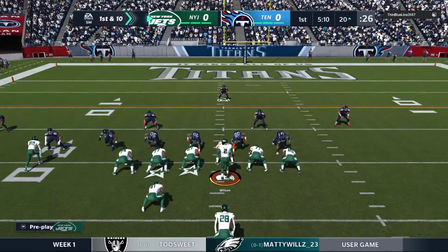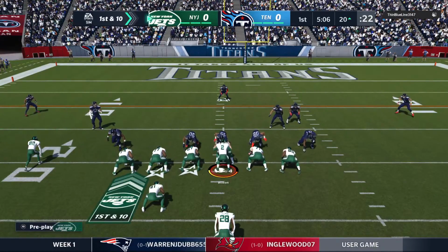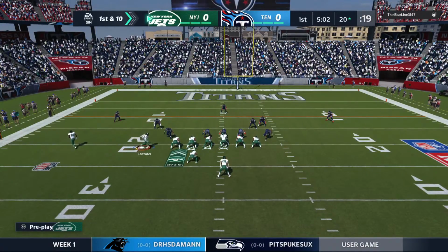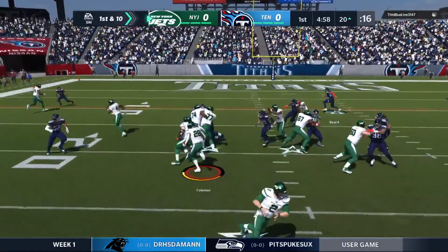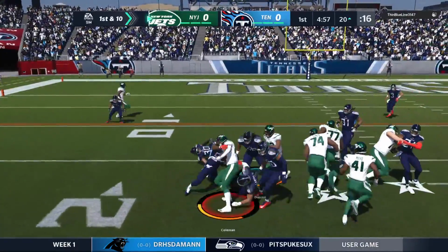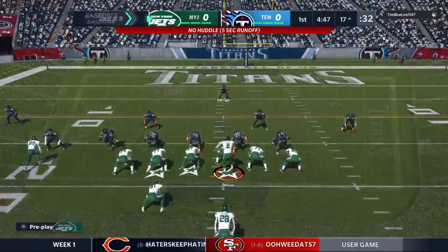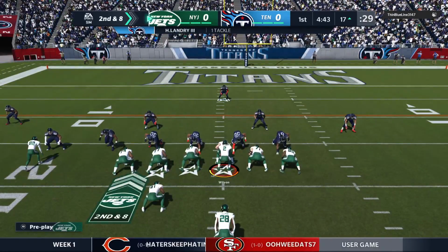Our game not even 2 minutes old, but a quick red zone opportunity. 1st and 10 right at the 20. Coleman now. And just a couple yards there down to the 17. The last run got a couple. Here's 2nd and 8. 17-yard line.